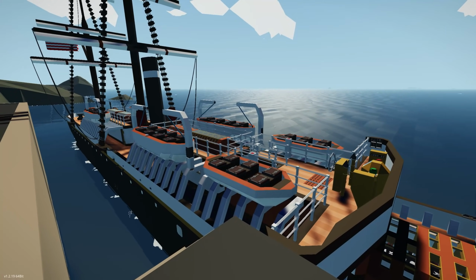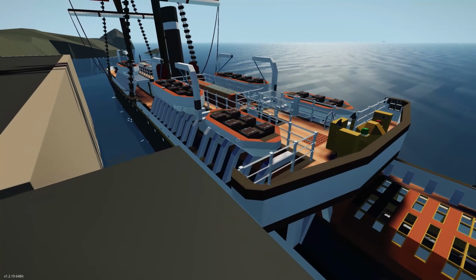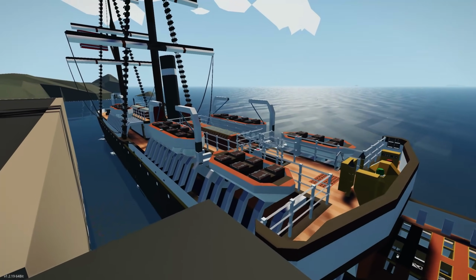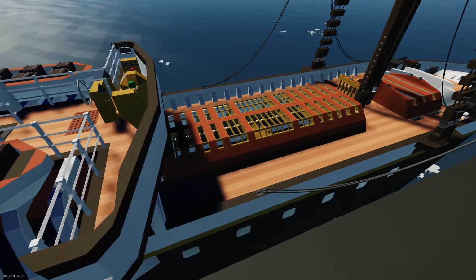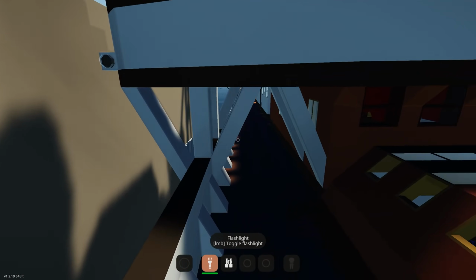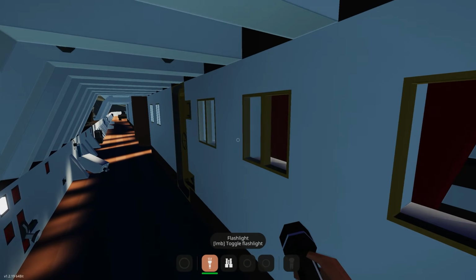And moving on to the last creation, man, this ship looks really cool. Looks like it's got a ton of detailing on it. So we've got a little way of controlling the ship from up here. Looks like we've got some life rafts on here too. Let's jump on the deck. Okay, so wow, this has actually got a full interior. I don't think I'm going to be able to explore everything, but we can try.